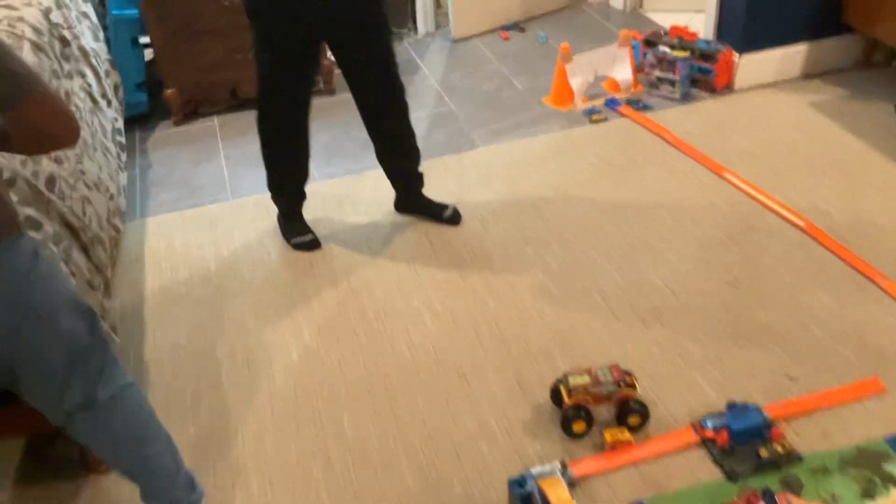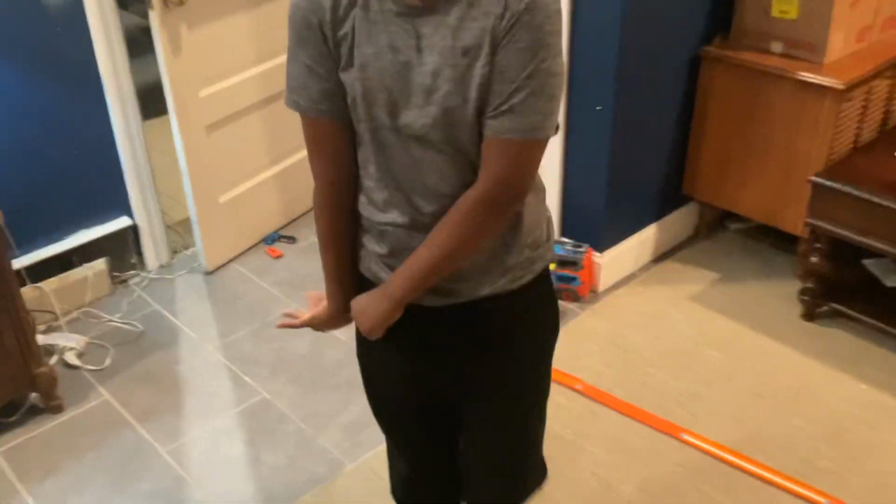Whoop. He's going to do it. He's going to do it. Whoa. Poised and in control, baby. That's what you got to do. You got to be poised and in control. Yo, he handled that track. He handled the curves. You got to handle all the curves.